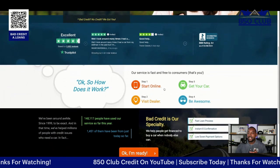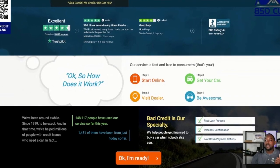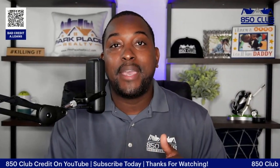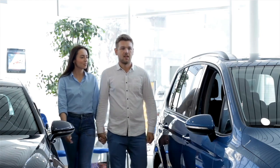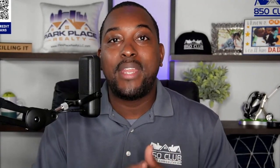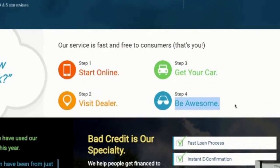Now, it's really simple with them. You start the application online, and then you're going to visit the dealership. When you fill out the application, they're actually going to send your information to local dealerships near you that already have the inventory, already have the finance people, and already have the salespeople ready to help you get an auto loan with your bad credit. Step three, you're going to get your car. And then it says step four, be awesome.